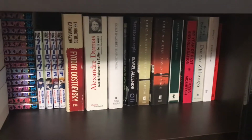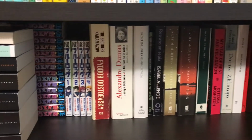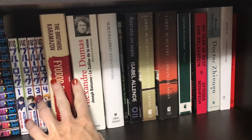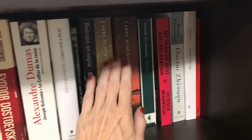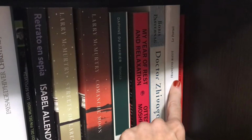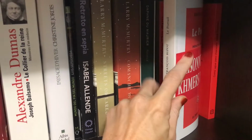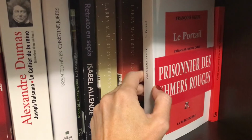Here I have my English TBR pile. Like this, I don't think I'm ever gonna read this, to be honest. This is one of the books where I wasn't sure if I'll ever read it. Here I'm good, except here Le Portail by François Bizot is about the Khmer Rouge in Cambodia. And this is actually a fake book.